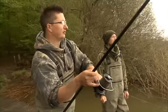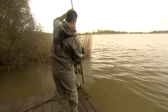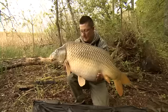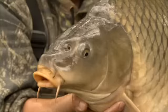He's just coming around nicely now. In you come, get in the nets. A little Bonoffi. Get in the net, yes! And off he strikes again. And there he is, a super, super clean 34 pounder.